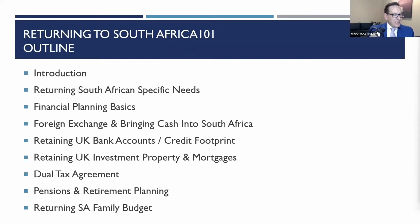One of the things we will be including, which is a new topic we've only done once before, is a returning South African family budget. We've done the hard work for you, so if you're scratching your head on how much it costs to live in South Africa these days, we've got a good template that at least gives you an idea of all the things you should be thinking about when making your plans around financial budgets when you come to South Africa.